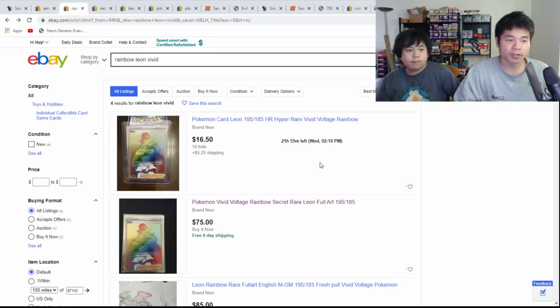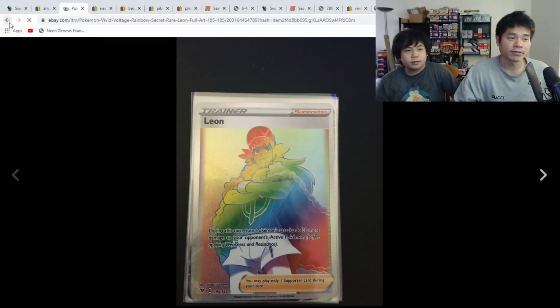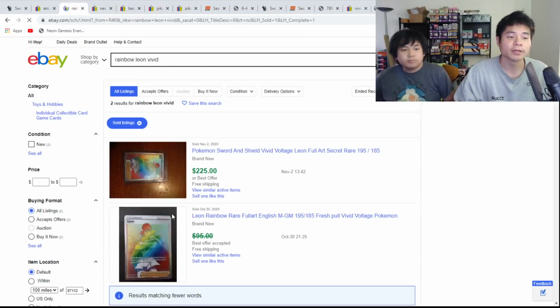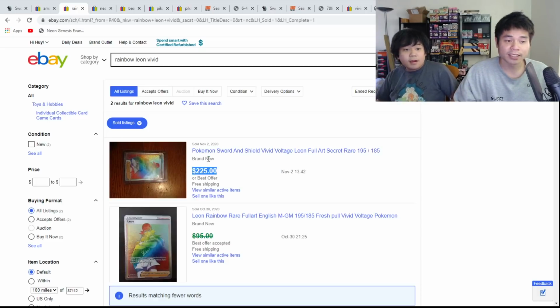What else we got? So then we got cards like Leon. This Leon is going for $75. That's the general price of it. I don't know how much they're gonna end up going for. There's a bid right here, $16.50. It ends in 21 hours, so that'll give us a good perspective of the general price. So that's a good card that people will be looking out for. Someone bought one for $225. I don't really believe that. That seems like a shill bid.